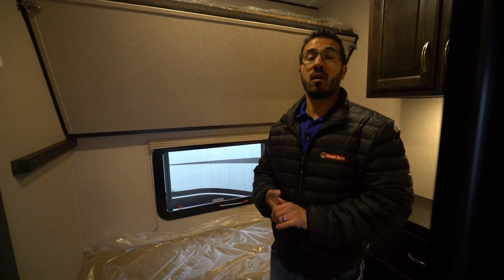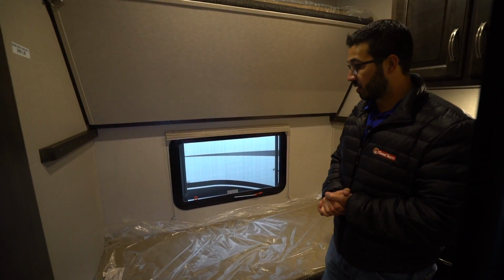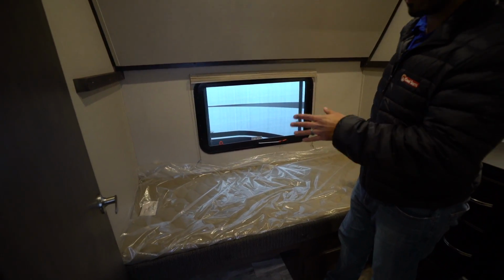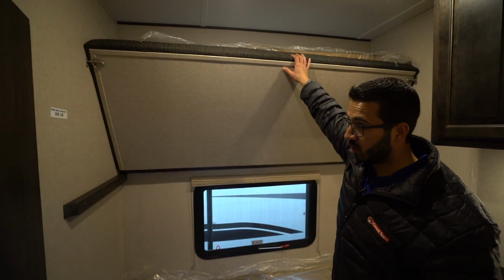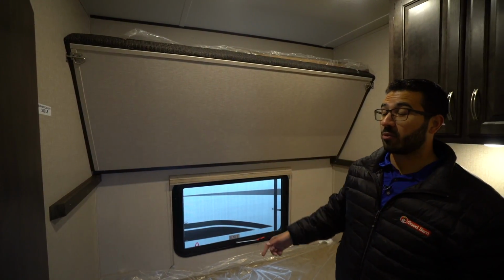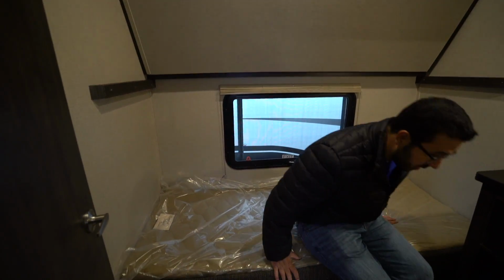As I mentioned at the start, this is a mid-bunk unit. So that way the whole family is able to sleep in here. You will see that you have 2 bunks. The top one folds up and tucks away just like so. Obviously, you can drop that down. 300-pound weight capacity on here, folks, so it can accommodate adults.